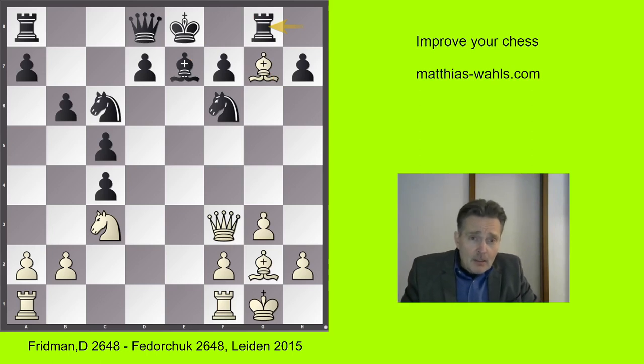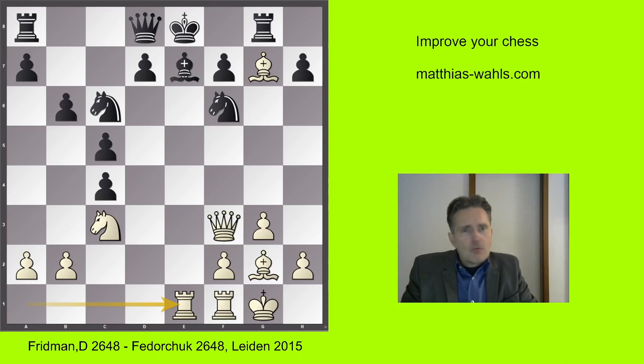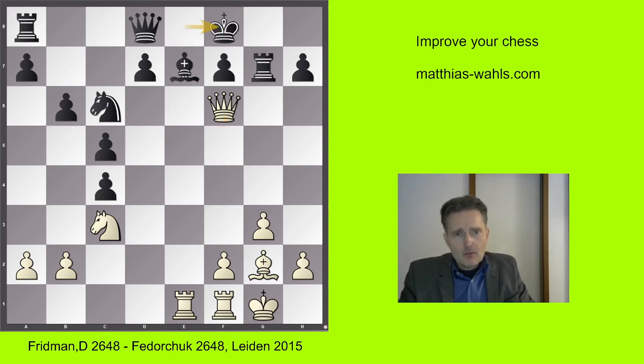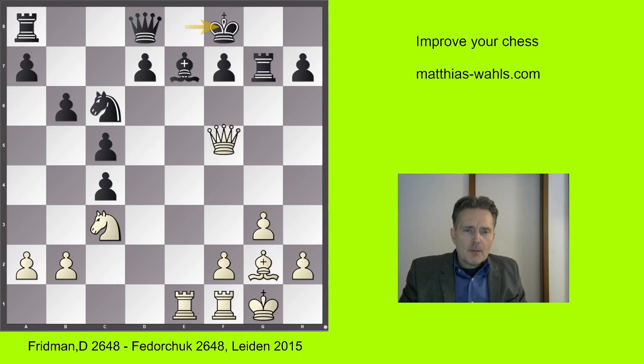And now black is faced with rook a to e1, threatening, of course, bishop takes f6. So he has to take white's bishop. Now the queen takes the knight. King f8, because the rook was under attack, and also white was threatening to take the knight here on c6. So king f8, only move. Attacking the queen now, as the bishop is unpinned. Queen f4.